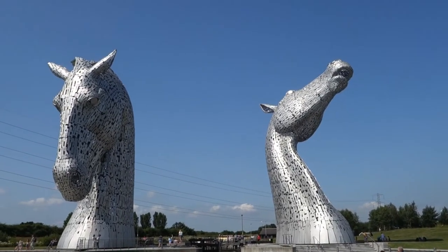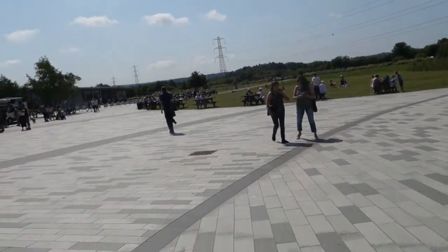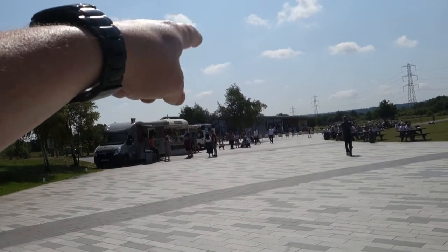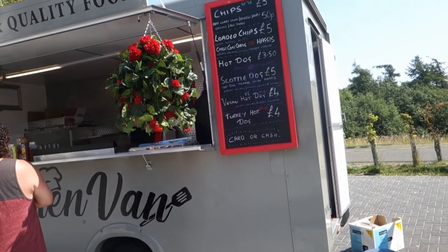It's not going to be a big video. Once you've seen the Kelpies, which are pretty cool, there isn't much to see. You can grab something to eat. We'll see what's in this area over here. Oh, they're catering for vegans. That's good.